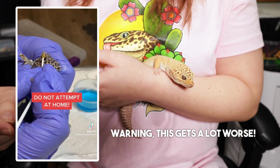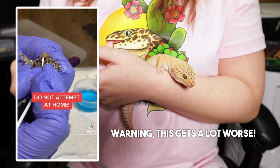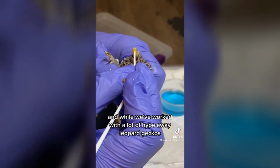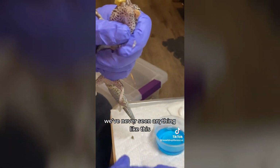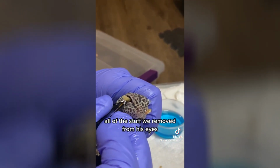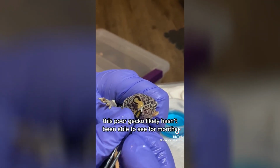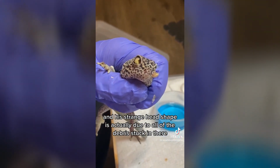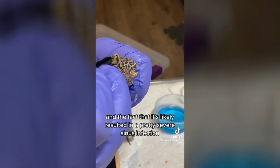But what we're seeing on the screen right now is what was once perfect eyes deformed by neglect. This process is called debridement, and while we've worked with a lot of Hypo A leopard geckos, we've never seen anything like this. We don't even have time to show you in this video all of the stuff we removed from his eyes. This poor gecko likely hasn't been able to see for months, and his strange head shape is actually due to all of the debris stuck in there and the fact that it's likely resulted in a pretty severe sinus infection.